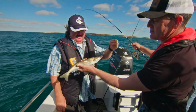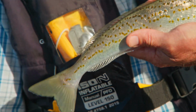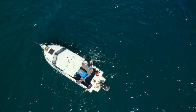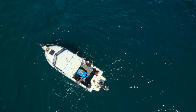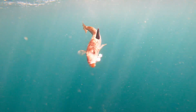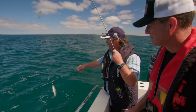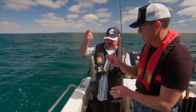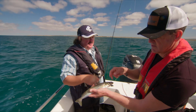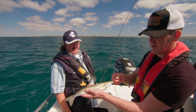Now, is that a good size for here, mate? That's a beauty, mate. He'd be 38 centimetres, 37, 32's legal. Hopefully we'll get a few up around the 45s. Bit of a unique spot here, mate. Yeah, this is an old school bus that got sunk many, many years ago. To make a reef? To make a reef, yeah, for the fish, and as you can see, it's holding fish, not as big as the ones we got inshore, but that's a legal fish. And they're the better eating ones, the little fellas.